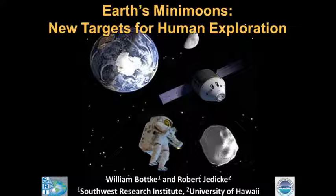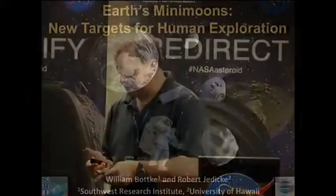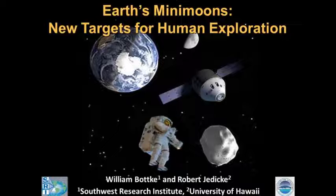The population of asteroids that are temporarily captured in orbit around this Earth, what Bill and Robert call mini-moons, are new and highly compelling targets for human exploration because of their proximity to Earth and their low geocentric velocities. They believe this population can help NASA address perhaps exploration's most problematic issue, that is identifying a near-Earth asteroid population that astronauts and their tools can interact with within cost and scheduling constraints.